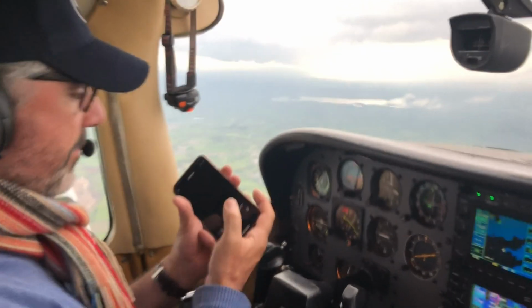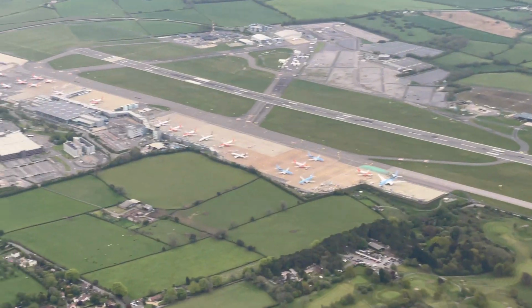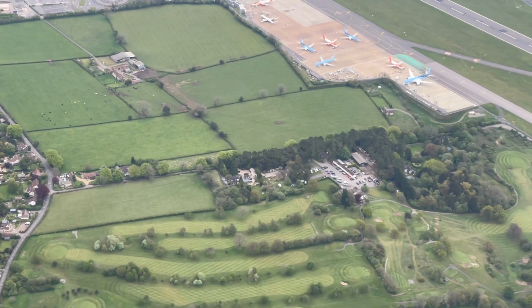There's Bristol Airport with a lot of planes. Look at those planes parked up down there. There's the 777, the biggest one nearest to us.